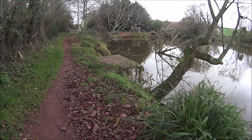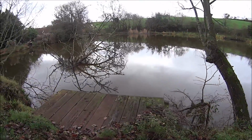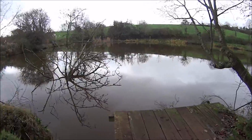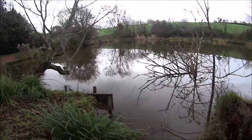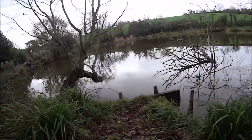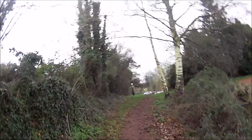So as we walk back down the far bank of Kingfisher here, you can see the areas that I'll be targeting. Really good perch looking swims. Lots of snags, lots of cover, and that's exactly what they want on these commercial fisheries. So these are the spots we'll be fishing for the perch today. Let's go get the gear.